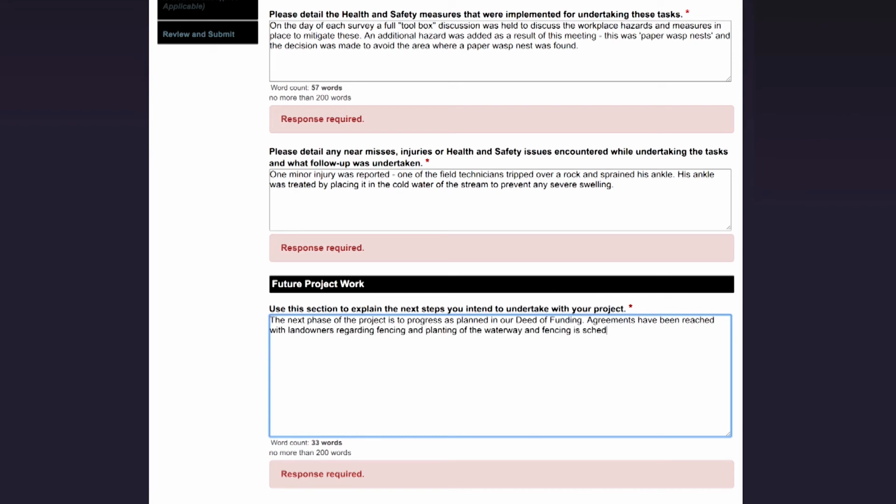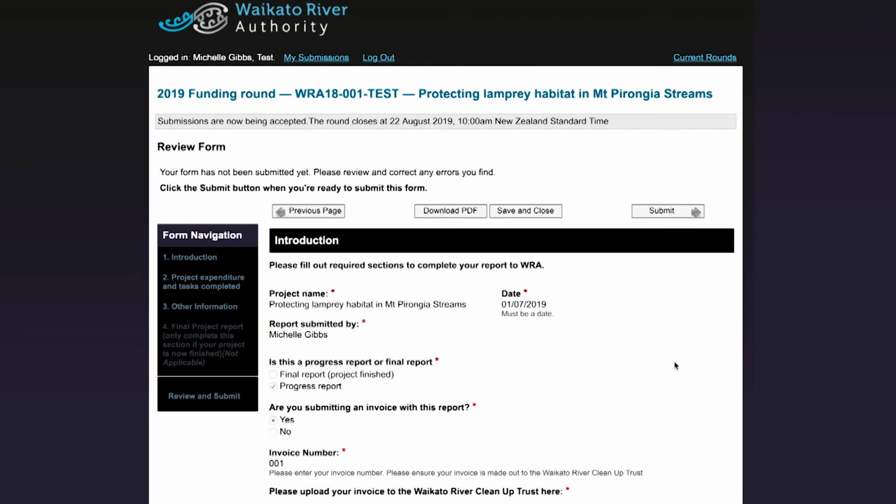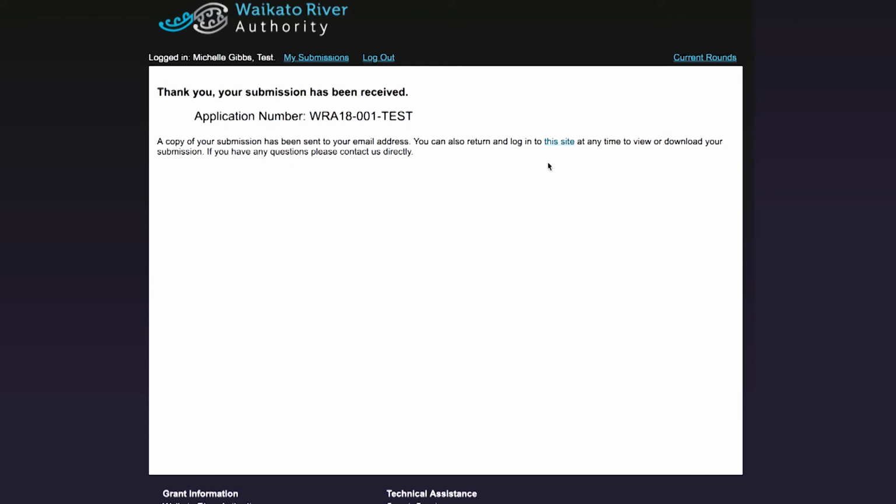in March next year. If this was your final project report, there would be a page at the back that asks you to enter some final output data about your project. However, this is not the case in this example, so I am going to click Submit. If there are questions you have forgotten to answer, the form will prompt you to answer these before it will let you submit. Once you have submitted your form, it will be sent to the Waikato River Authority for processing.